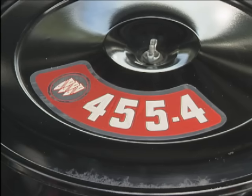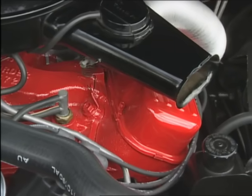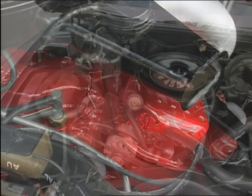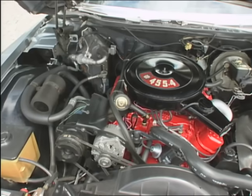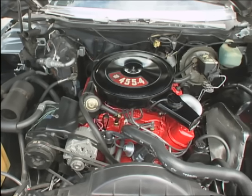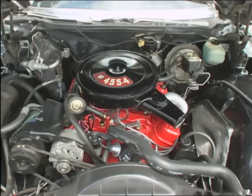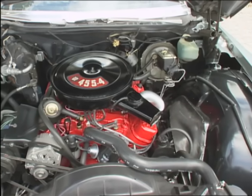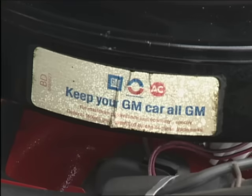Now it looks like the engine's had a little freshening done to it. Yeah, it's all original under the hood, but we did repaint the valve covers and the block. It was one of those snowball effect types of deals where we needed to fix a water leak by the timing cover, and once we had everything disassembled on the front end of the motor, it just made good sense to freshen that up. But the firewall and all the aprons and all the accessories that you see in and around the engine compartment, that's all original.